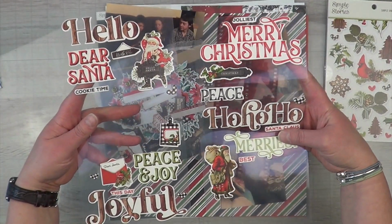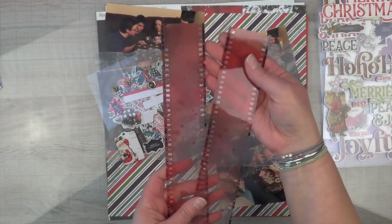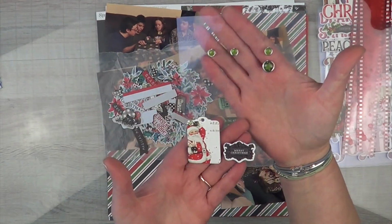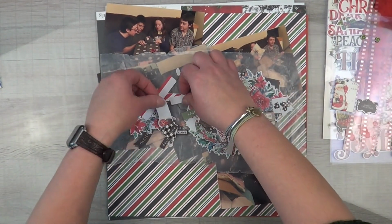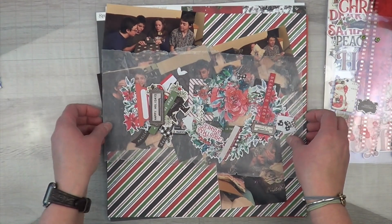So I have my puffy stickers, I think just for a couple little things on them, you guys. The titles are a bit too big for what I want to use. I have 2 of my film strips from 49 and Market. These are the last of my brads. Yay! Oh my gosh! I finished something, and then I pulled out, like I always do, all the elements that I think I want on this page.